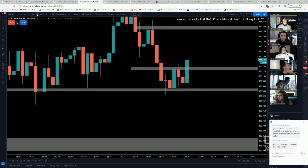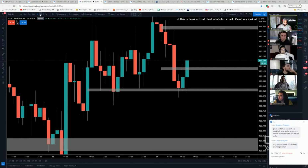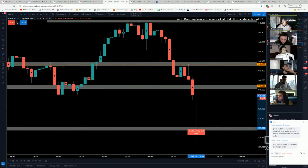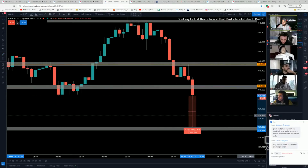Ooh, EJ also broke up now here. Oh, EJ is a mess right now. GJ is still a bullish structure until it breaks 139.500. That is also true, but we're looking at this inter-session move going down towards 139.800. That's what we're looking at. The inter-session move.